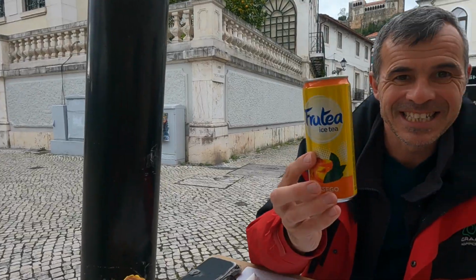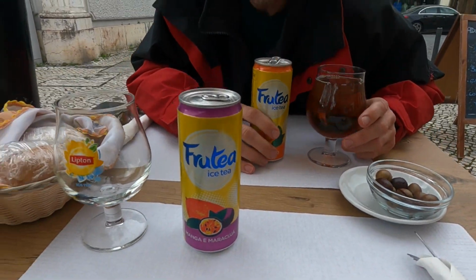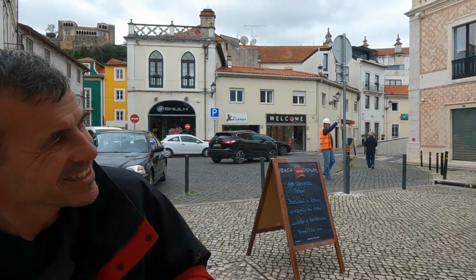going on. Got my iced tea, pêssego. Amanda's got mango and maracujá. We've got bread and olives. Dying to start eating, but there's a cement truck reversing and we've just got to say something about the food first.